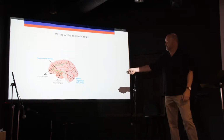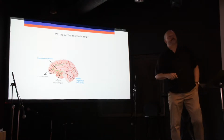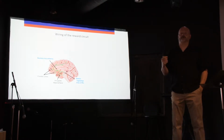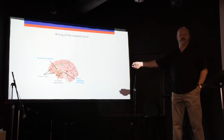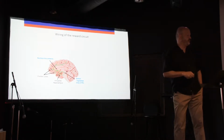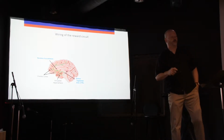The frontal cortex of the brain, that's the part of the brain that says deferred gratification. It says maybe this isn't a good idea. That's kind of the thinking part of the brain that says, you know, if you do this, you might get in trouble. You might get arrested. You might get kicked out of school. Don't. Just put it off.